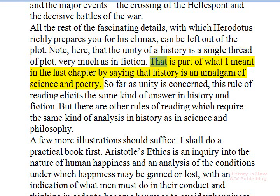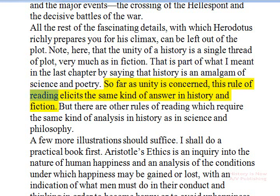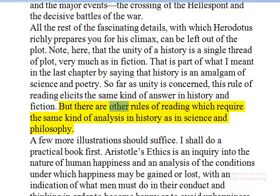Note, here, that the unity of a history is a single thread of plot, very much as in fiction. That is part of what I meant in the last chapter by saying that history is an amalgam of science and poetry. So far as unity is concerned, this rule of reading elicits the same kind of answer in history and fiction. But there are other rules of reading which require the same kind of analysis in history as in science and philosophy. A few more illustrations should suffice. I shall do a practical book first.